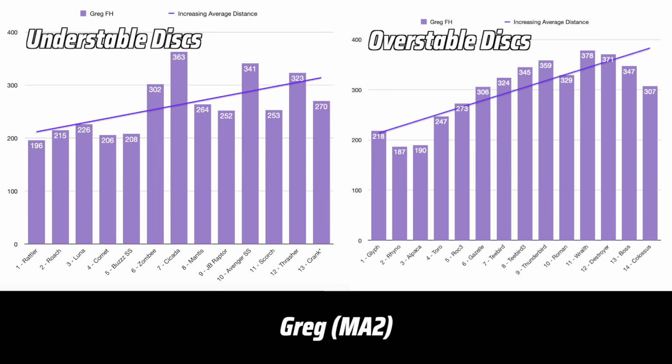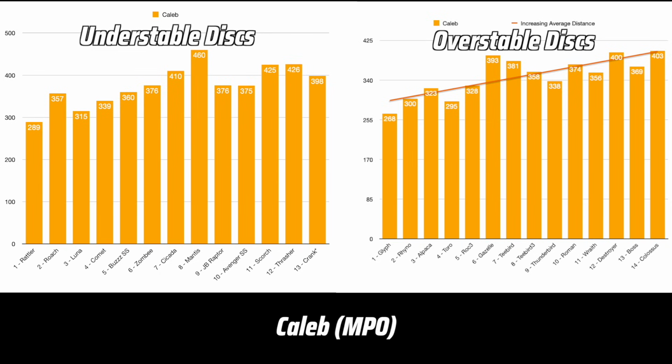My data shows just how touchy the faster understable discs were compared to more overstable discs. And again, my distance improved with the overstable discs by quite a bit. Caleb's data, however, isn't really worth comparing, because the left-to-right crosswind we had while he was throwing these overstable discs was pushing his shots down as soon as they started to fade.